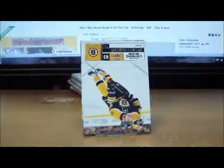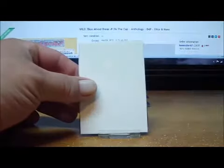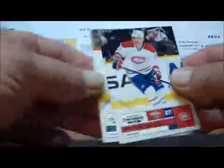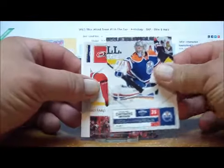So four hits so far out of the box, four or five maybe. Three of them are autographs though, that's kind of cool. One base, two base, three base, spacer, and you know the routine, all base. We're waiting for some kind of game used memorabilia card or something in here, not sure.